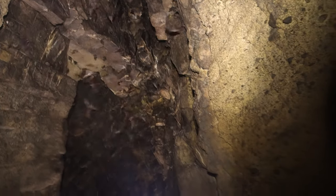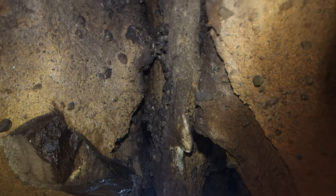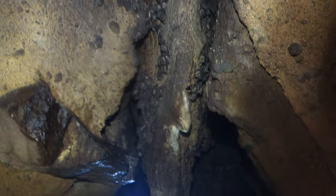Oh, it smells in here. It smells like guano. Come on in. There's so many bats in here. Oh my god. Wow. There's heaps.